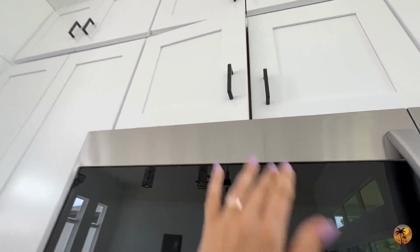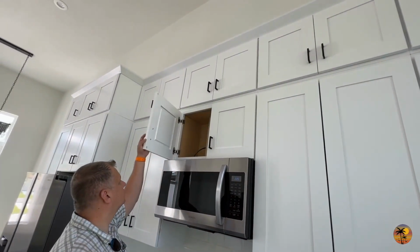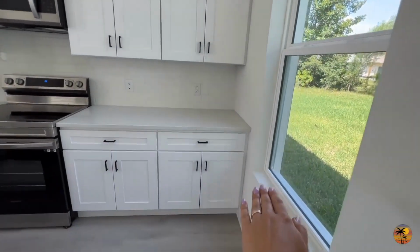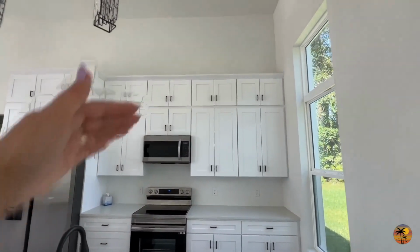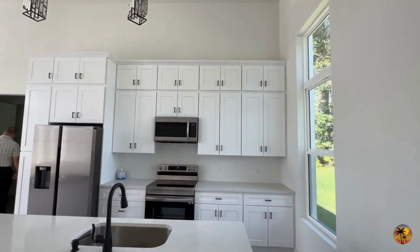In this version, there is a hood from the microwave, but for those cabinets, Slav, even you can't reach the top, right? You need to take a ladder and jump. Yes. Here you need to have a small step stool hidden somewhere to climb to the very top. That's a downside. And look how much space is left.